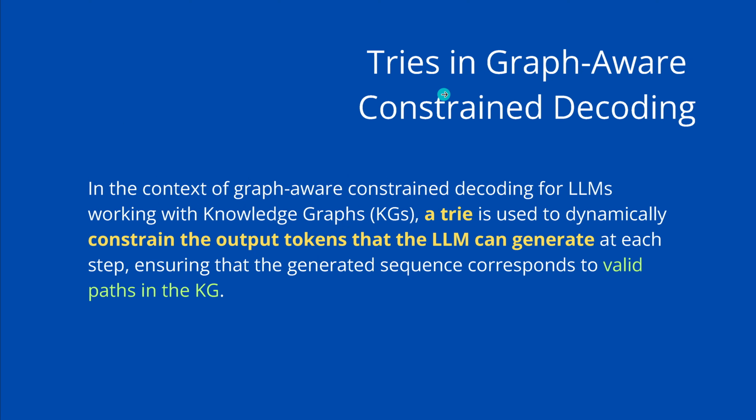And if we use now the tries in graph-aware constraint decoding, something beautiful is going to happen. We have another constraint imposed on our system. So in the context of graph-aware constraint decoding for LLMs working with knowledge graphs, a trie is used here to dynamically constrain the output tokens that the LLM can generate at each step, thereby ensuring that the generated sequence corresponds to a valid path in the knowledge graph. And now you see what happens. We extremely limit the complex search space that we normally have. And we say, hey, listen, you're only allowed here to discover paths that are encoded in the representation of our knowledge graph.